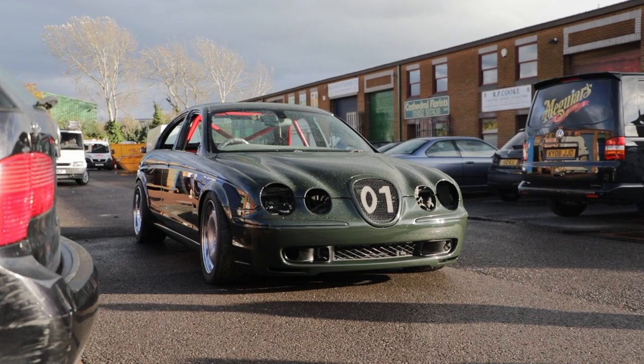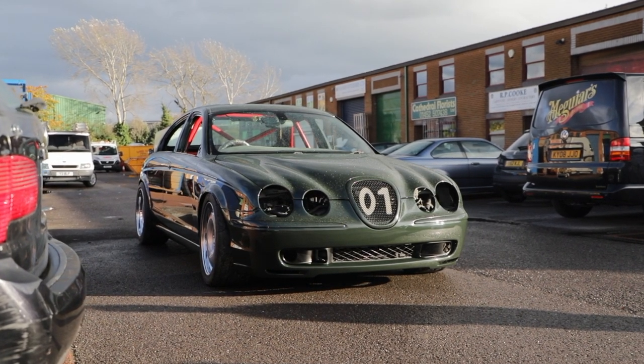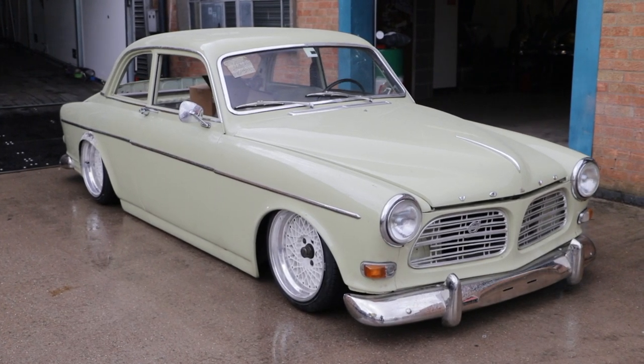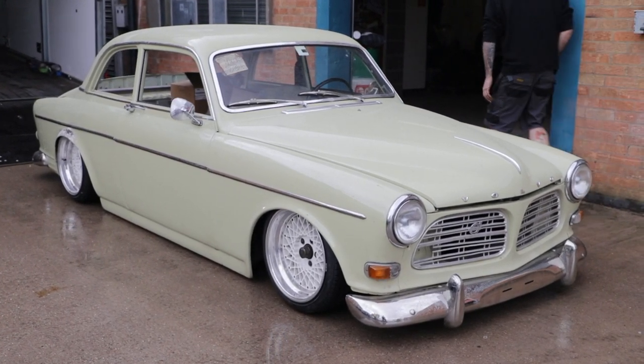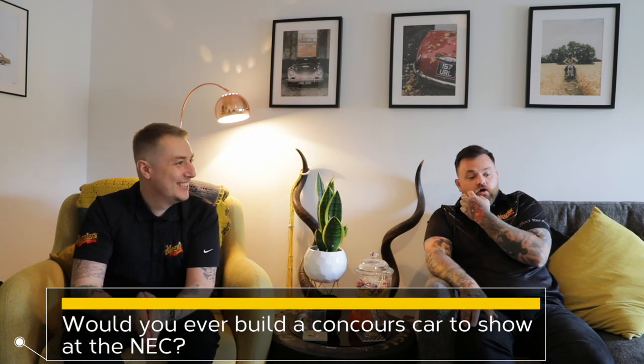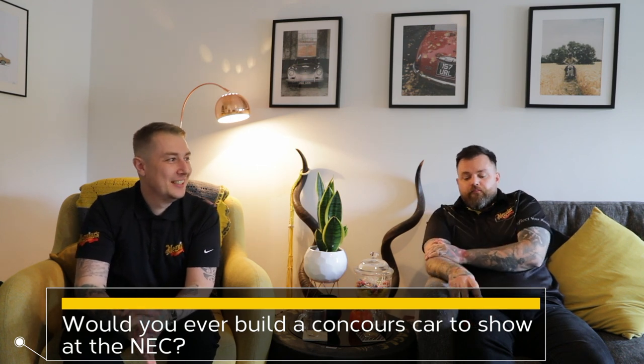I myself have a Jaguar S-Type R, which is the supercharged V8 Jaguar, and Tom has a 1966 Volvo Amazon, which is a stunning car. I've set about chopping that up, so sorry to the purist Amazon owners out there. I know there are a few disheartened avid followers, but I think they're two pretty good cars again this year. For the right reasons.